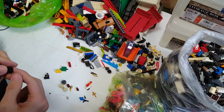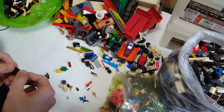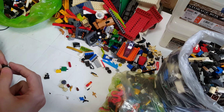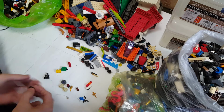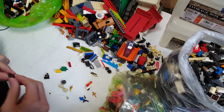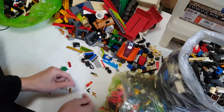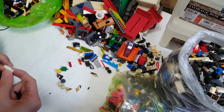The thing is that I haven't really found many pieces from the pirate ship. That's the downturn, the bad thing about it. But at least I got the boat hulls, which I really wanted. Anyway.